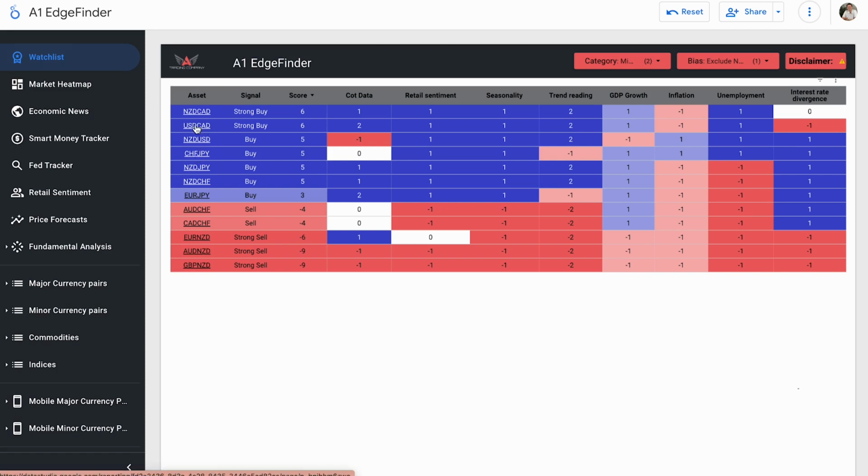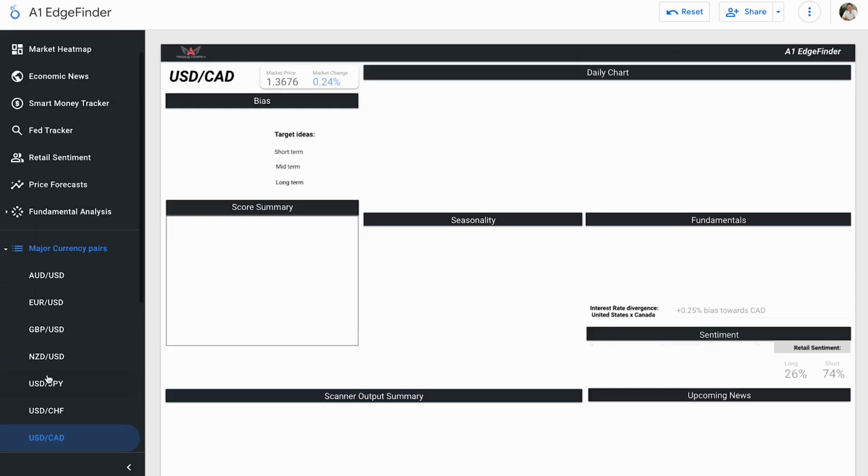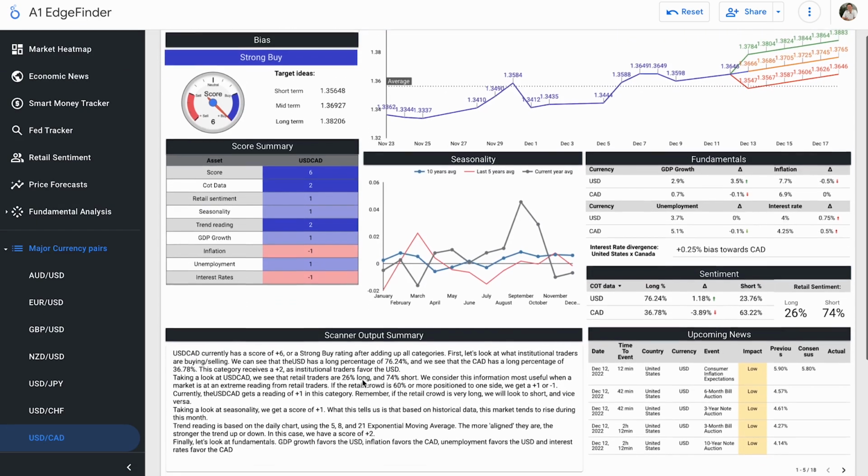At the start of the week, I do like to take a look at US numbers. So I'm thinking I'm going to take a look at USD CAD just to get an update, refresh our mind on our US dollar numbers. We have important US news events this week, tomorrow being CPI news event and Wednesday being FOMC news events.